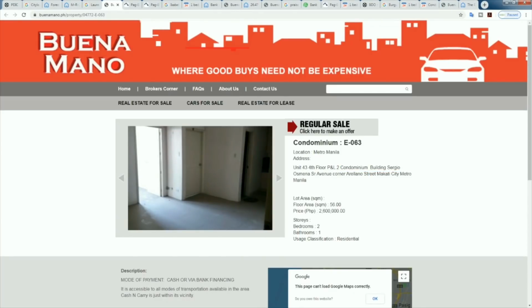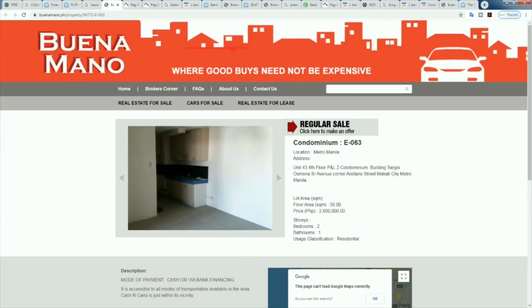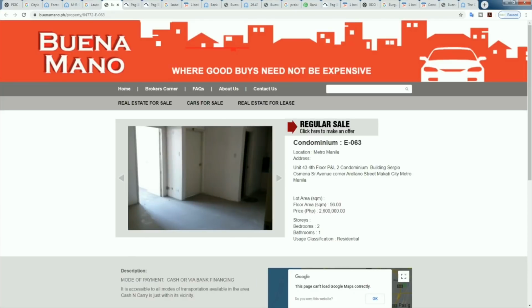2.6 million. So if we do the quick math here, 2.6 million. Again, just a bit over 50,000 US. Again, what would I pay? I'd probably only want to pay 39,000 US dollars. That would probably be my offer for this one. But you know, based on the asking price, 2.6 million divided by 56.